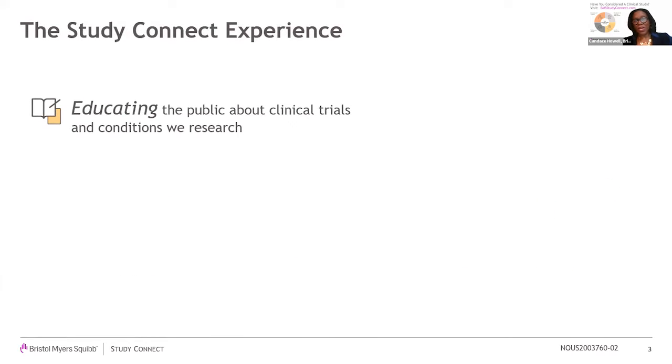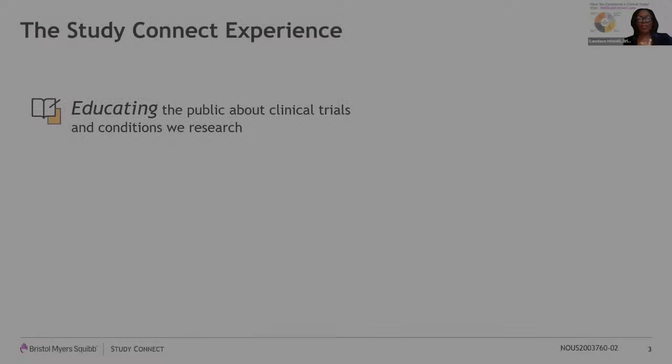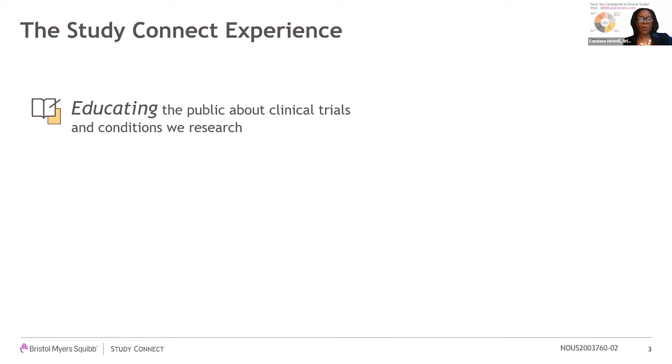We have three core areas that we focus on for the Study Connect experience. First, educating you about clinical trials and the conditions that we research. We have a call center that answers questions frequently asked by patients, caregivers, and loved ones. We have a glossary of terms and a list of support organizations on the site. Additionally, we have dedicated web pages for patients, for parents, and healthcare professionals.